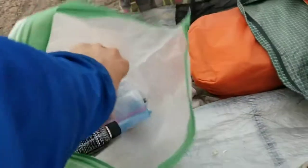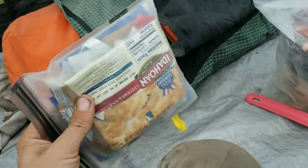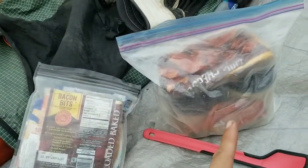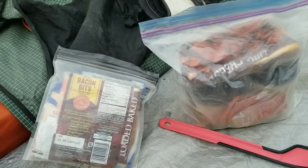So here's my main trash bag. And if you can see, it's super slim, and you're trying to keep it as small as possible because you're carrying everything. I don't crumble things up, I only fold them. Ultimately, it's also good for a trash bag, and later you transfer to your regular trash bag.